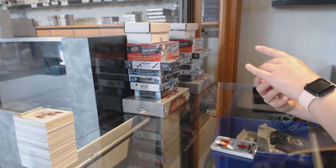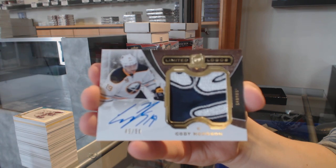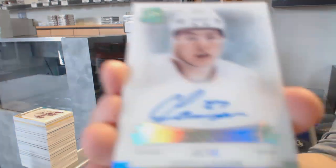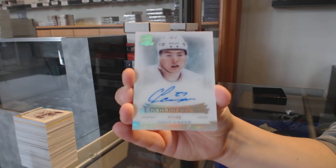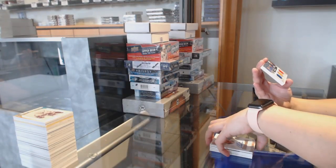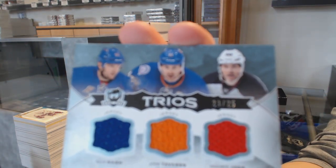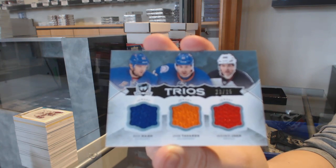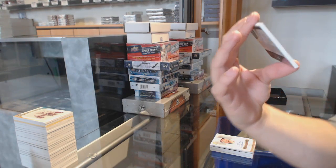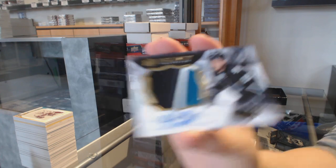We've got a limited logos patch auto, /50, Cody Hodgson. An enshrinement auto for the Ottawa Senators, Curtis Lazar. A trios triple jersey random between the Rangers, Islanders, and Devils, /25, Rick Nash, John Tavares, and Jaromir Jagr. And we've got an exquisite rookie patch auto, /89, for the San Jose Sharks, Barclay Goodrow. There we go, everybody.